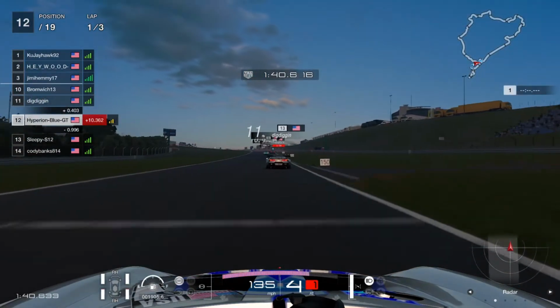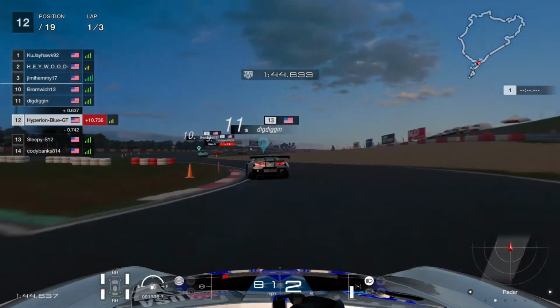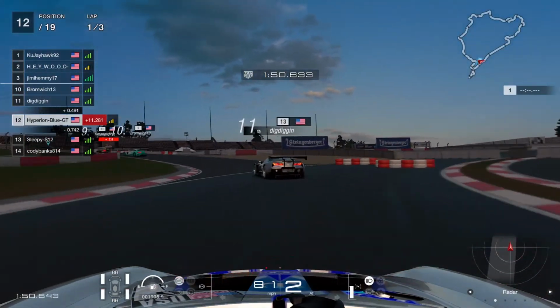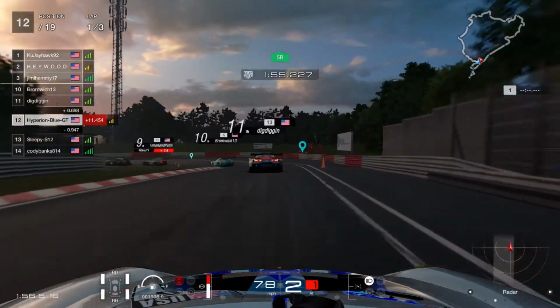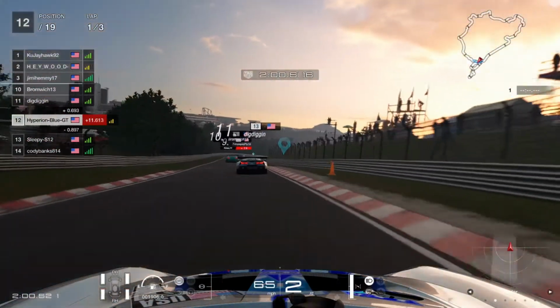Digging passes onto my current position with his Chevy Corvette C7, and now he is going in to take that chicane, approaching the Nordschleife corner section. He is going to be taking a good left turn. Now entering the Nordschleife, but this is going to be a very tough corner, so we have to brace ourselves.